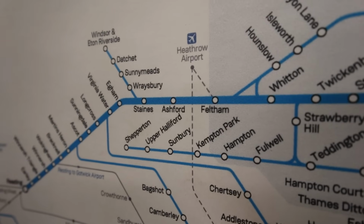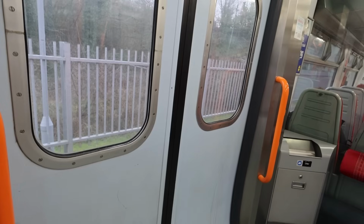The next station is Upper Halliford. Please mind the gap.